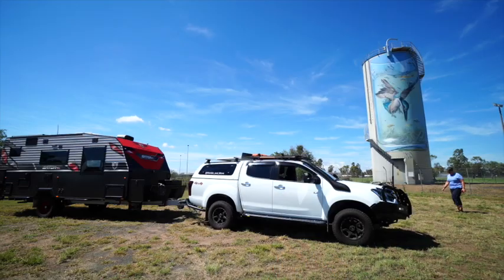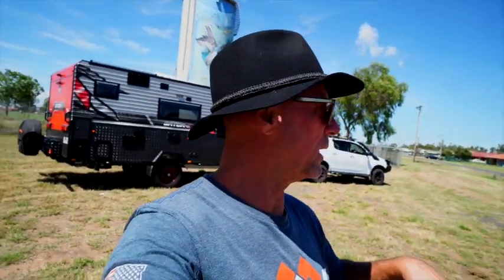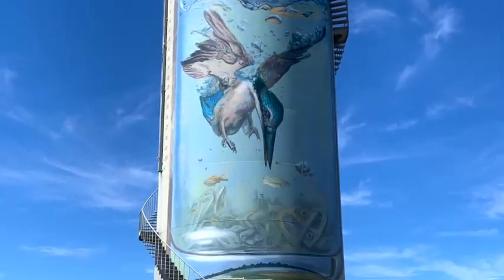Right, we're just tiki touring our way down to Dubbo, and we've just pulled off at a tiny little town called Gilgandra. Yeah, it's a tricky one. We're just in the back streets. There's another silo, and you can see the beautiful kingfisher painted on the silo. It's a really nice one.